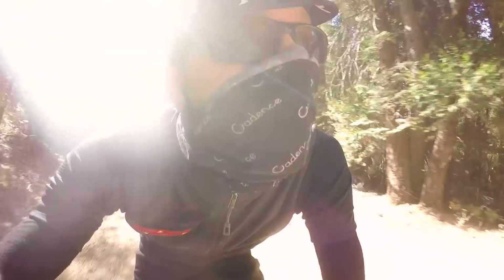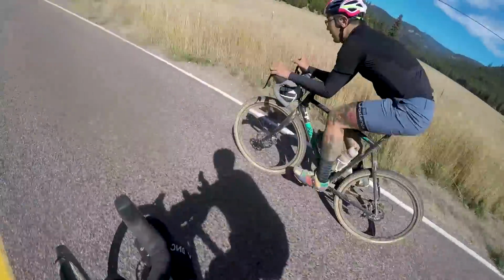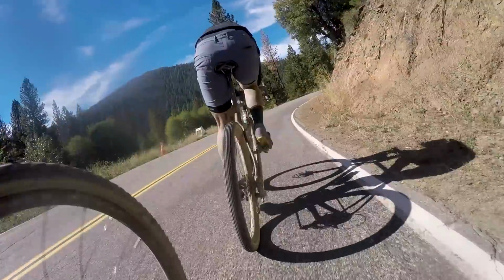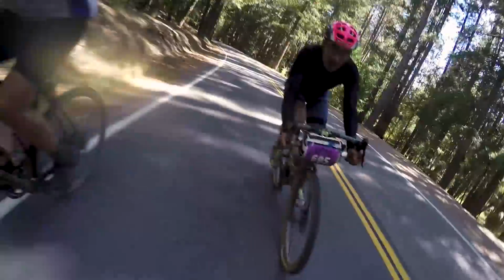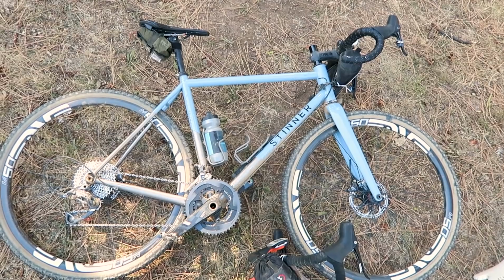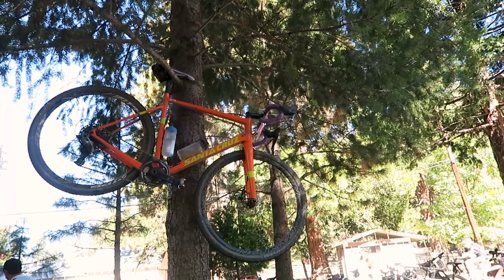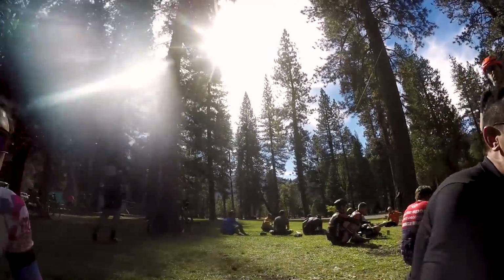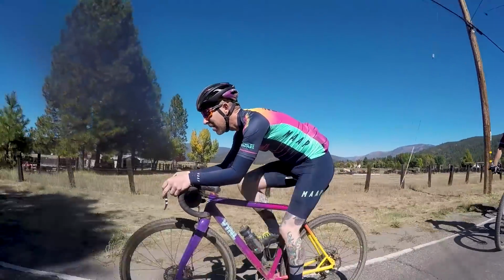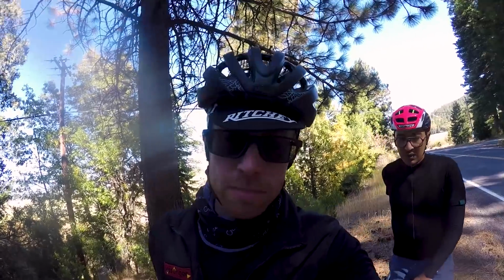It is insanely dusty. Stage three. That was gnarly. We've all got the black lung from the incredible amount of dust that's kicked up on this ride.